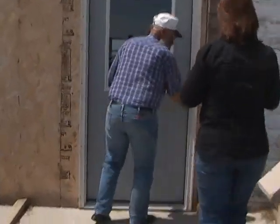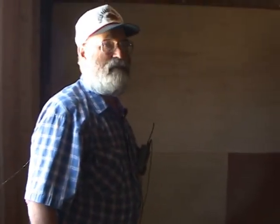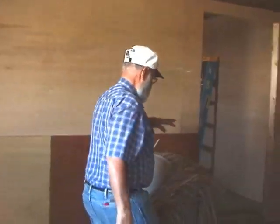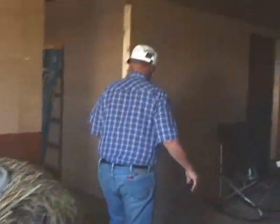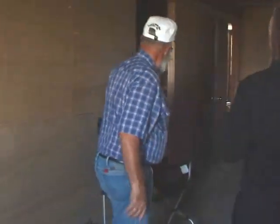This would be a nice place for this mission. Oh yeah, once it's done, it's going to be nice. They haven't got this insulated and paneled yet. They're going to panel this and insulate it, but everything will be insulated then. So these here are some of their bedrooms. This one, like I said, nothing is done.